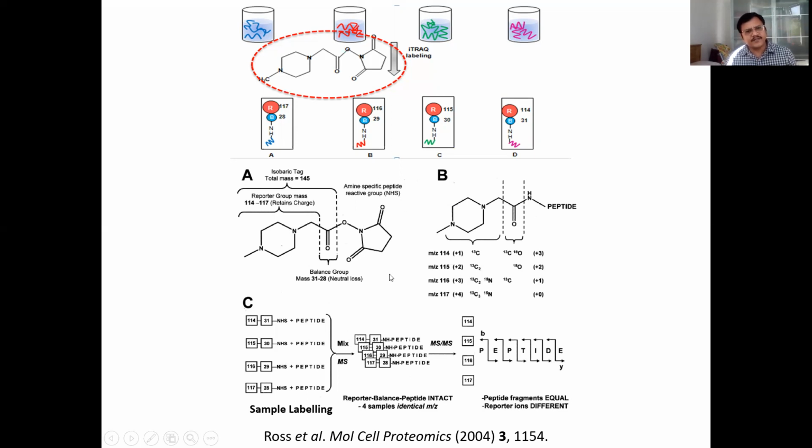The reactive group interacts with the amino group of the peptides at the N-terminal, and sometimes it interacts with the side chain of the lysine amino acid in the peptide. If you see this balance group and the reporter group, the total mass is 145. The reporter ions vary from 114 to 117 Dalton.